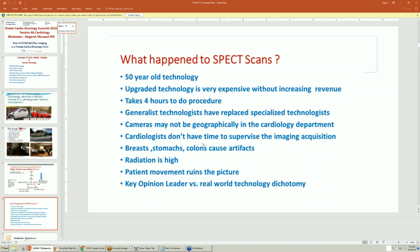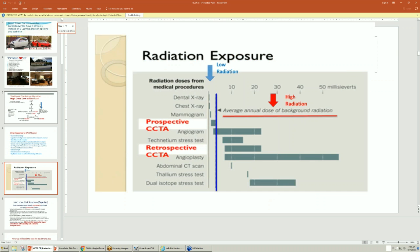And basically, the insurers have sort of locked us into SPECT scanning by denying other tests. And so we've had to come under the radar for that by developing cheaper tests and by low radiation.